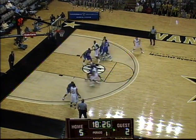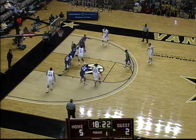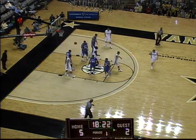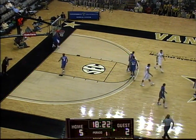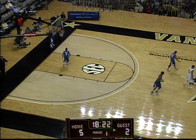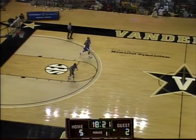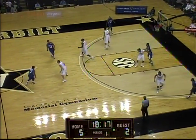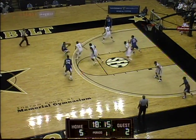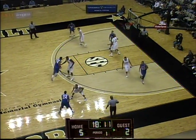Taylor off a couple of screens, dribbles top of the key, drives the lane, spins, can't shoot. Tinsley entry pass is Ezeli. Lowers a shoulder, 3-second violation. Was in there a little bit too long. First Commodore turnover. So the Blue Hose will bring it up. Miller wearing number 3. In his past career, he has worn number 4. He changed to 3 this year, maybe because he's the career 3-point leader at Presbyterian.